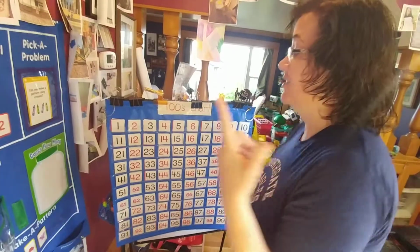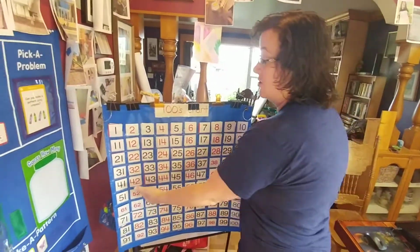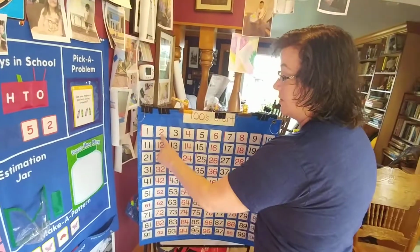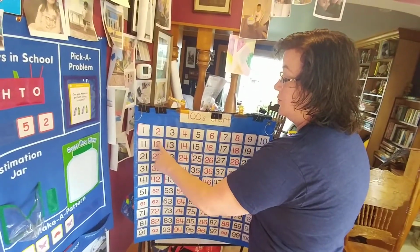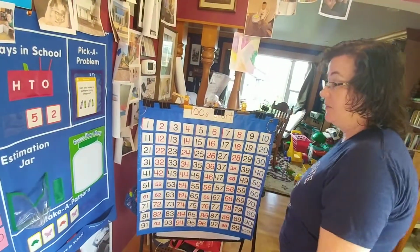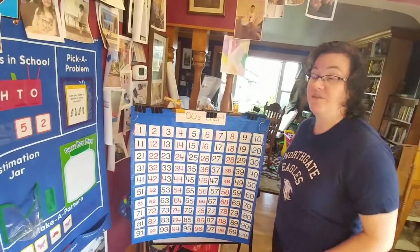Can I count by tens? Yep, I can count by tens to any number as long as I start at a number where the digit in the ones place is the same. So I'm going to start up here at my 2. 2, 12, 22, 32, 42, 52. All right, we're counting by ones to 52.